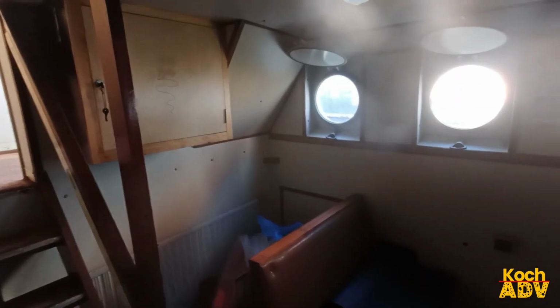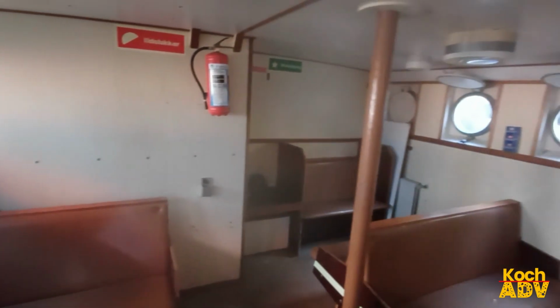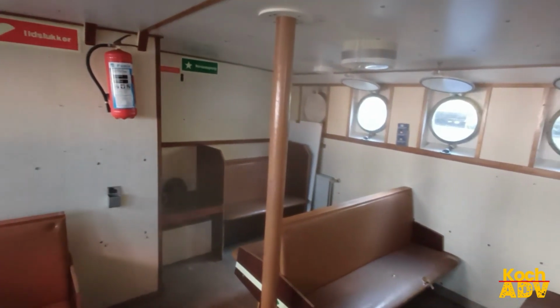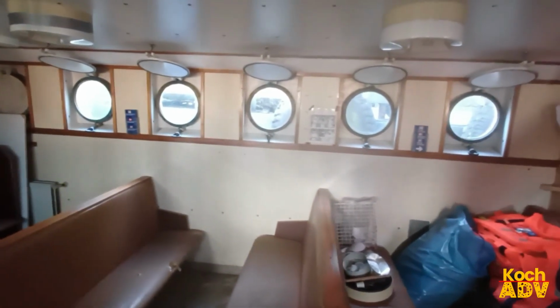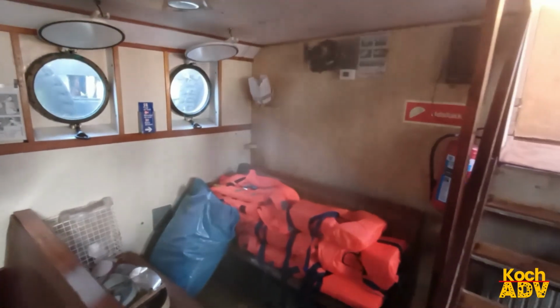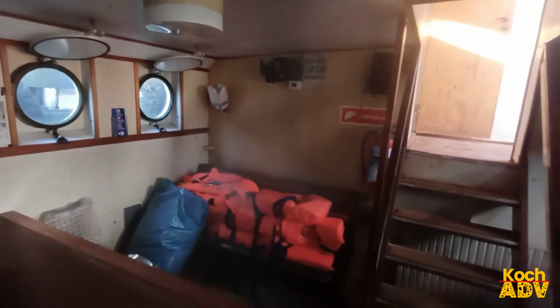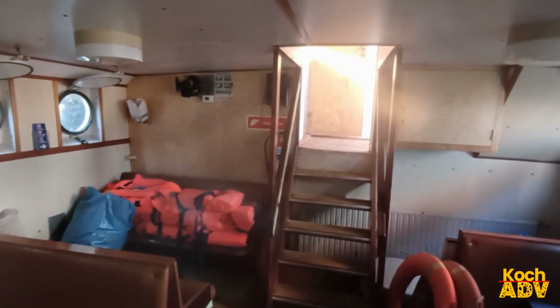Now we get into the main area of the ship, which is the passenger cabin. This is a relatively large open space and could be converted into a couple of cabins, saloon, kitchen area, and could make a nice, very livable ship. You can check out one of my other videos where I drafted some layouts for this area, and now I've visited the space, I think it could work out pretty fine from what I did.